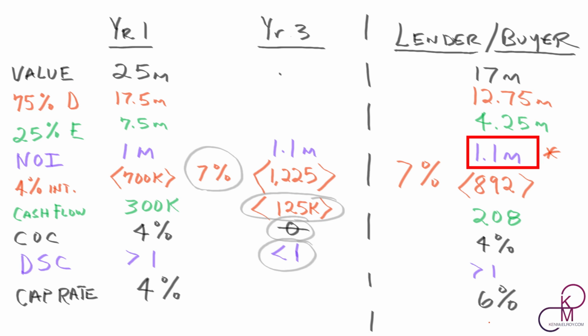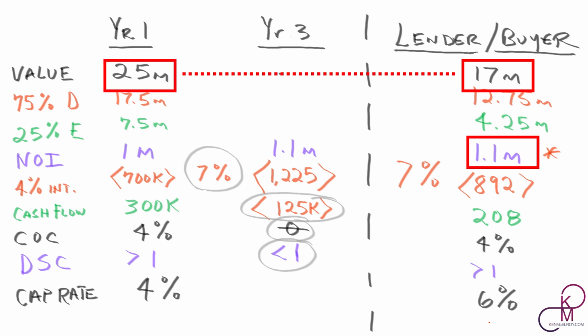Remember, the NOI is still $1.1 million. As you size this property, it's actually probably worth somewhere around $17 million. So the value of the property has gone down $8 million. When they originally bought it, they thought it was going to go up significantly more. But it's gone the other way, and precisely because of the interest rates.